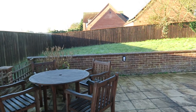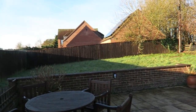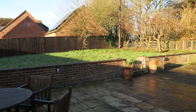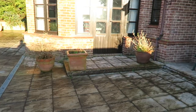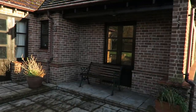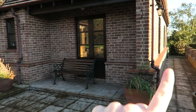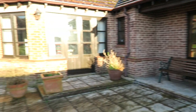And then this is the garden area, so that's the grassy area, which obviously Dad would cut in summer, but obviously it is winter right now. And then the patio, so that's the kitchen area where we've just come from. And then in there is the snug, and then if you see there, that's where the living room is. I'm pretty sure.